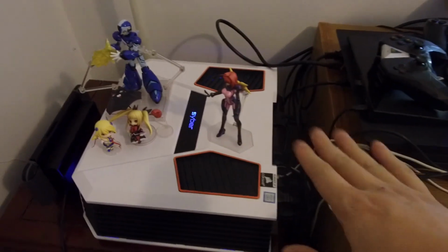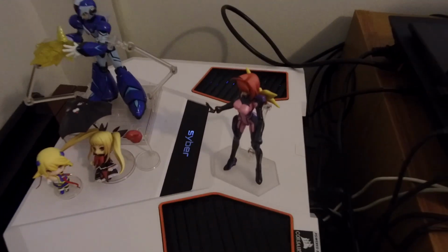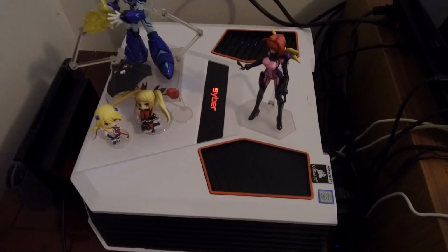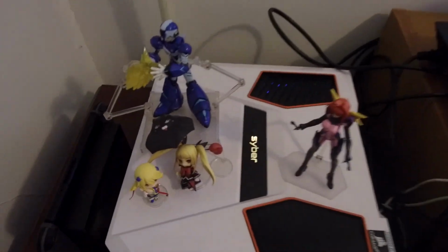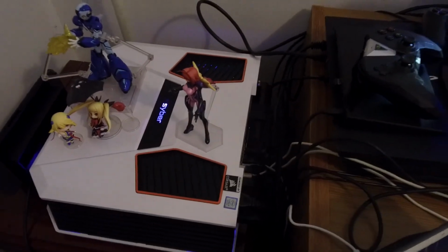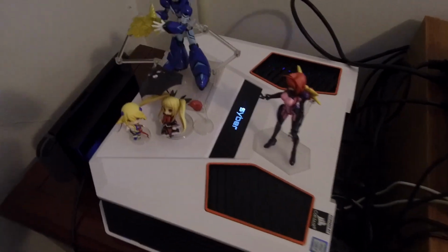But anyways, here's the Syber C Xtreme with some nice props on it for now. It has built-in RGB lights right now. It has it underneath as well, so it's not just on top, but it's not overkill or anything like that. I have it placed right here because this is just how my room is. The cables are kind of short, so I have it turning this way. If I had a bigger room, then I would turn this the other way so you guys can see the front of it.